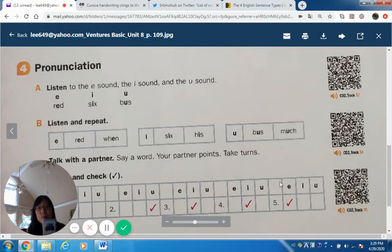Page 109. Review units 7 and 8. Exercise 4B. Red. When. I. 6. His. Bus. Much.